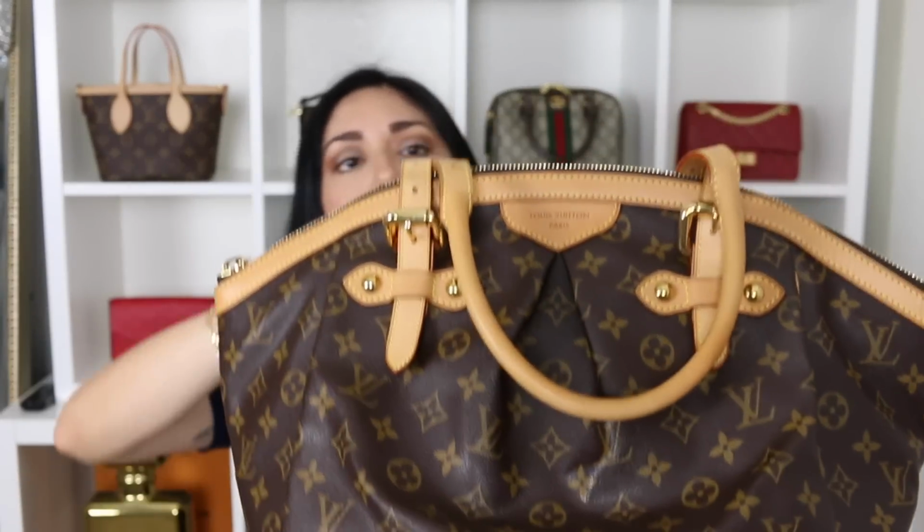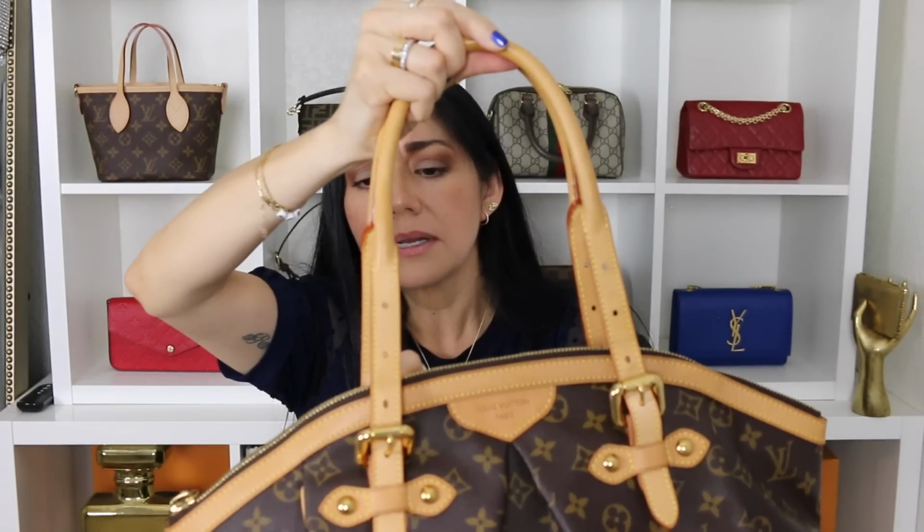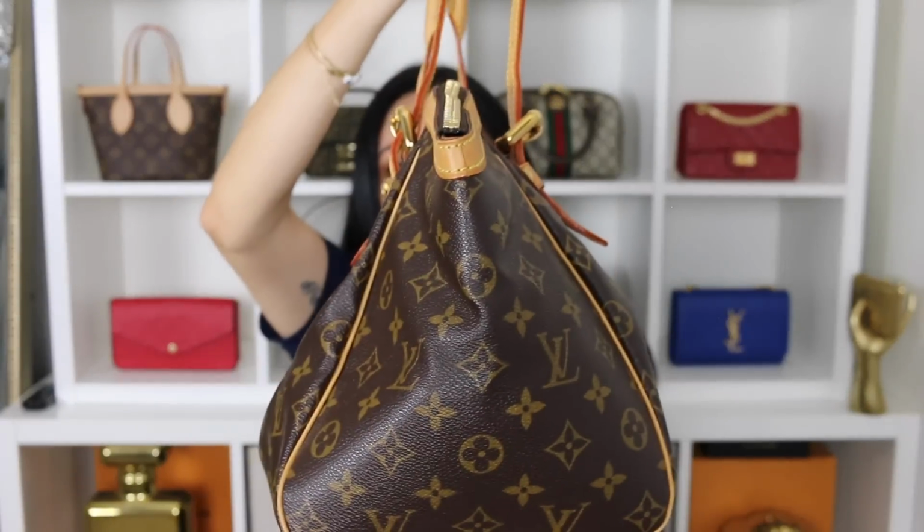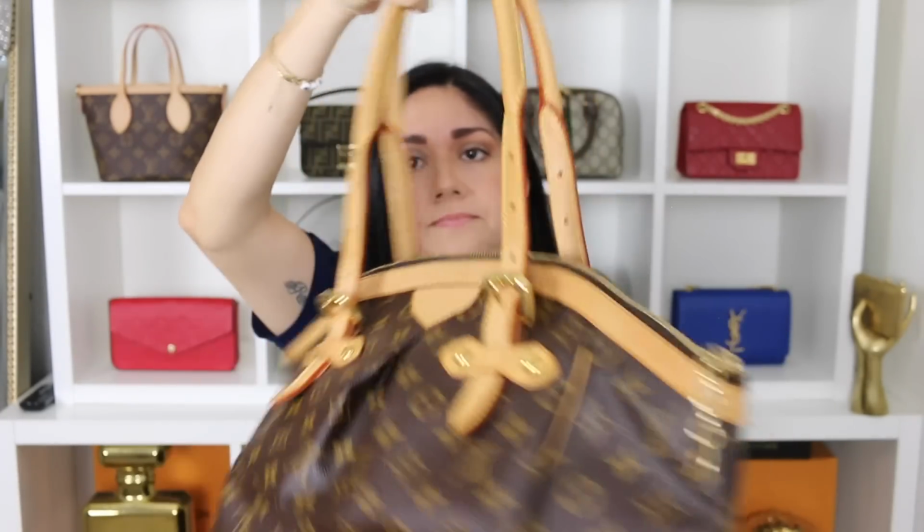So there's the front side. On the front it says Louis Vuitton Paris. As you guys saw, you have 2 rolled handles, and these are adjustable. You have a total of, I think there's one in here. No, 1, 2, 3, 4 different adjustments, I think. 5 different adjustments. So there's a side view, back view, side view.